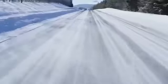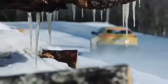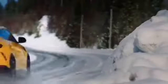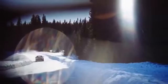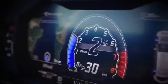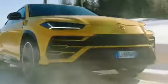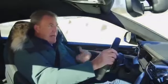Well, it does 0-60 in 3.6 seconds. And it has a top speed of 189. So it has the performance you'd expect. But there's other stuff you wouldn't expect. This is the first Lamborghini to use turbocharging and the first to have an automatic gearbox. And what that combination means is there's a very slight and rather un-Lamborghini-ish gap between putting your foot down and it getting going.